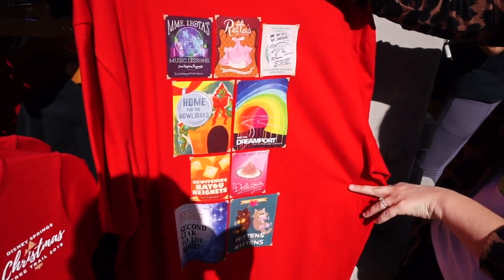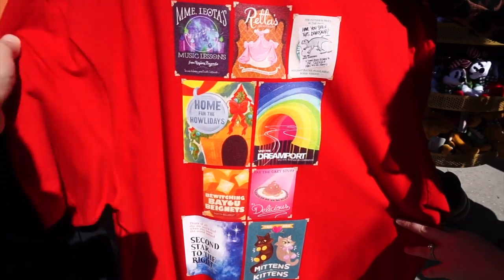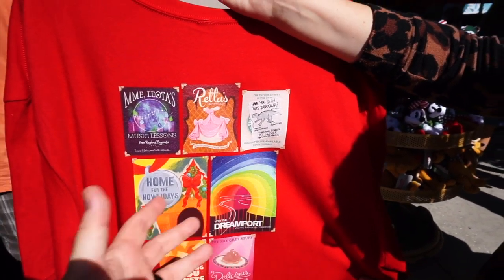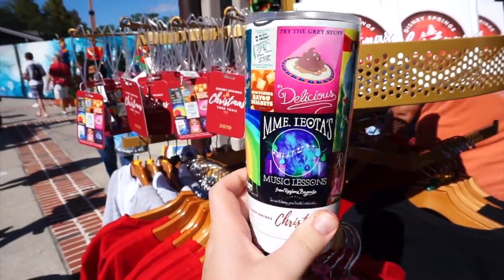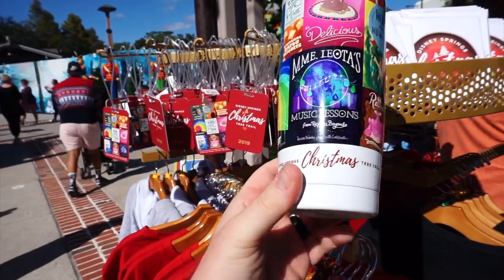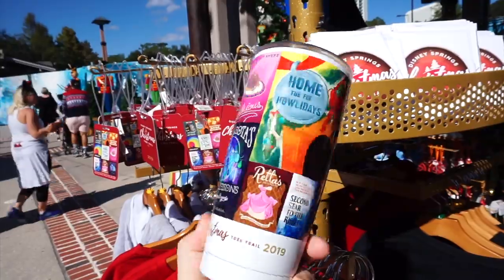I'm in the shot because of the sun. But very, very cool idea. You can get a Dreamport Rainbow Corridor print on your shirt. And they took it a step further and put it on a nice little travel mug. Disney Springs Christmas Trail 2019. That is pretty cool, man.